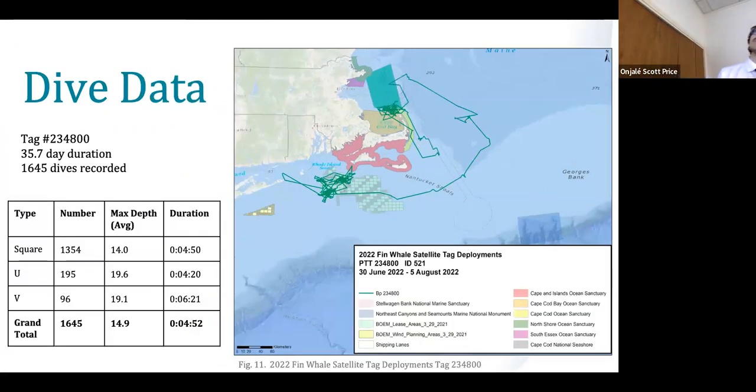Looking at our dive data, this is an example of tag 234800. This tag had a duration of 35.7 days and 1,645 dives were recorded. This track is very interesting because we can see the individual move from our study region down to the Boehm Wind Farm lease area.